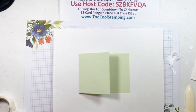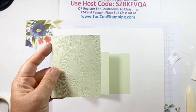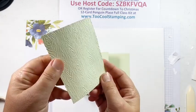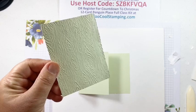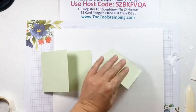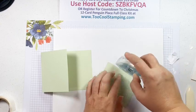We're going to decorate that with a little piece here. I have a 3 1/4 by 4 inch piece of Soft Sea Foam, and I've already textured that. I don't know how well the camera's picking it up, but it's a new folder from the mini catalog called Timber. So it has a really pretty wood grain look to it. I'm going to add that to the front panel here.